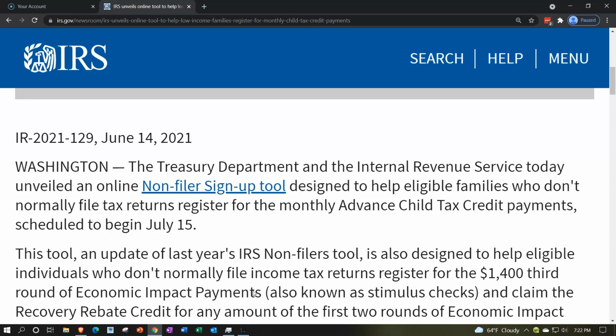The Treasury Department and the Internal Revenue Service today unveiled an online non-filer sign-up tool. There's a link to the non-filer sign-up tool here, designed to help eligible families who don't normally file tax returns register for the monthly advanced child tax credit payments scheduled to begin July 15th.